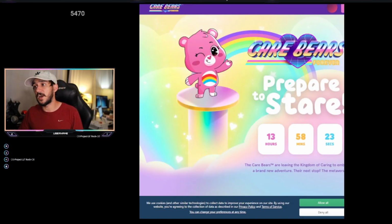Again, I'm going to snag a couple Care Bears. Personally, I'm not a Care Bears fan, so I probably will be doing more flipping than holding on this drop. But I do know Care Bears is a large IP that people are going to either want or speculate on. So I am going to put my money where my mouth is and buy a couple on this drop. Again, could go up, could go down.